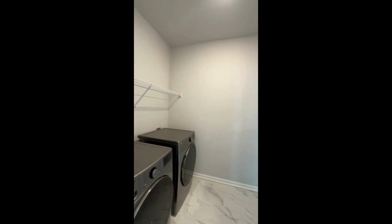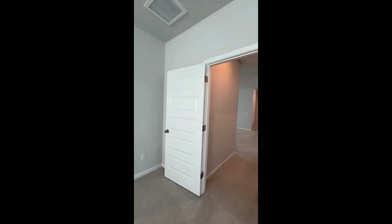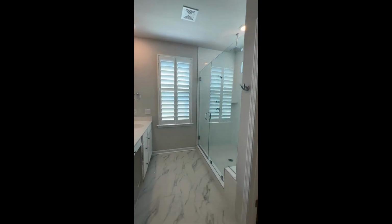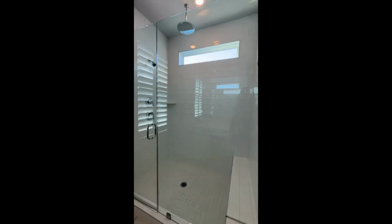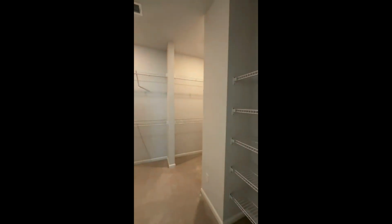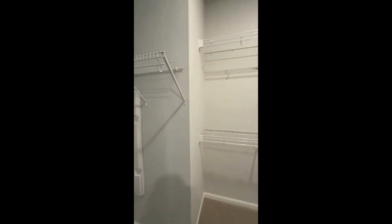And now let's go take a look at the primary bedroom. That one is on the other side of the loft. But before then, this is where the laundry fairies work. This is the primary bedroom and bathroom. Of course, this has double sinks, a ginormous shower. You have two shower heads, toilet room, and a spacious closet. Look at this closet. This is basically a bedroom in itself.